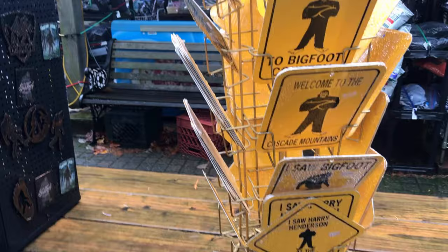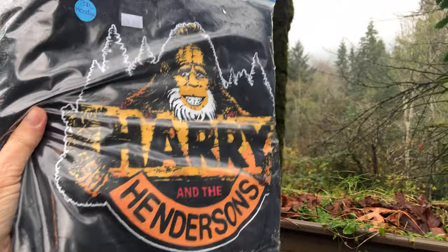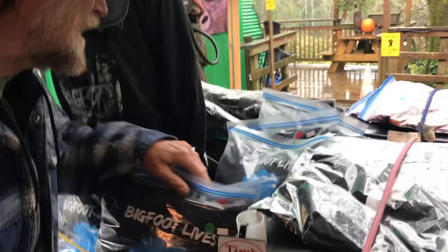Definitely gonna get a sweatshirt. We're gonna get some of those. What's that? Sasquatch surprise chips. Yeah, I don't know why not. Looking for Willie? Yeah, how about that one? Bigfoot lives. Oh yeah, that's nice. Just trying to get this one with the moon on it down there. Glowing.